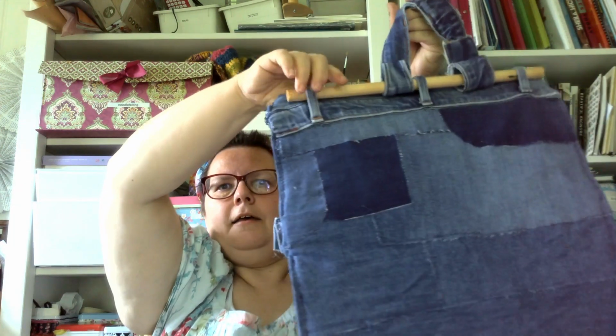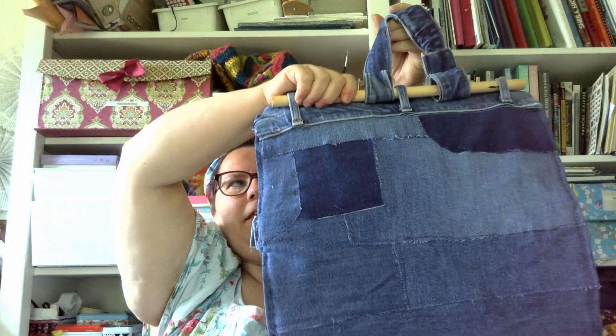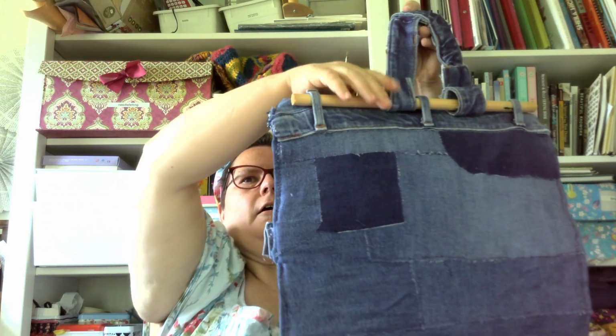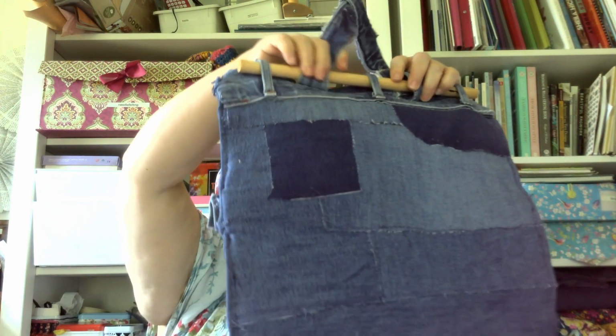On the back you can see I've used a large part of the waistband with the belt loops to just put this in to give it a bit of sturdy thing. And actually what I do want to do when I finish filming this, I'm going to just put a little bit of hot glue holding those belt loops in place, and indeed the strap in place as well, because they at the moment have a tendency to come.